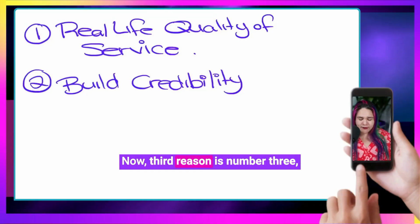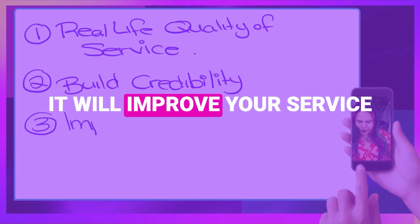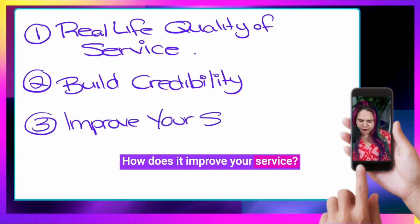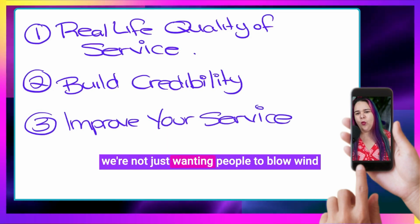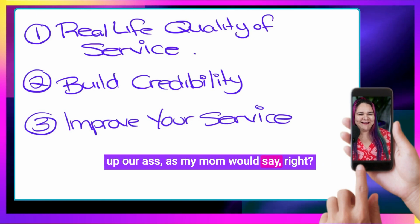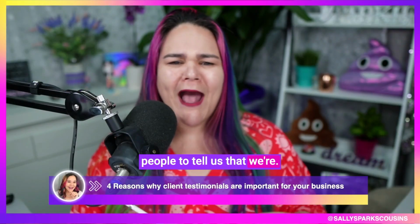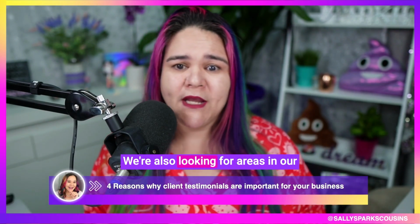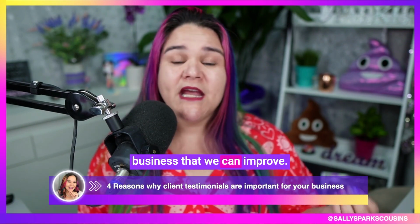Now, third reason is number 3, it will improve your service. How does it improve your service? Well, when we're getting testimonials, we're not just wanting people to blow wind up our ass, as my mum would say, right? We're not just wanting people to tell us that we're absolutely amazing all the time. We're also looking for areas in our business that we can improve.